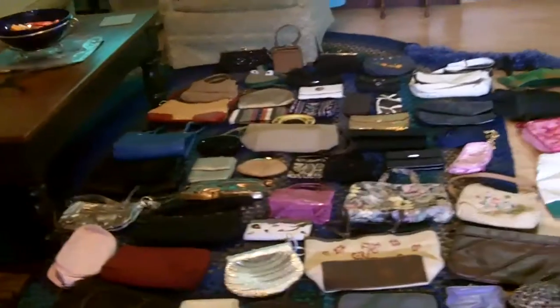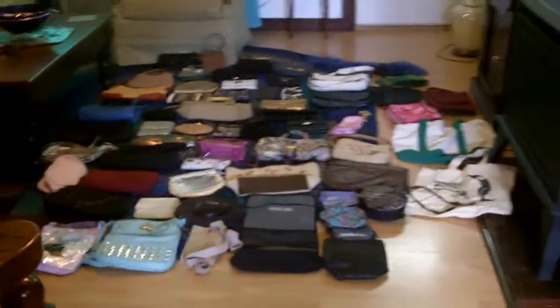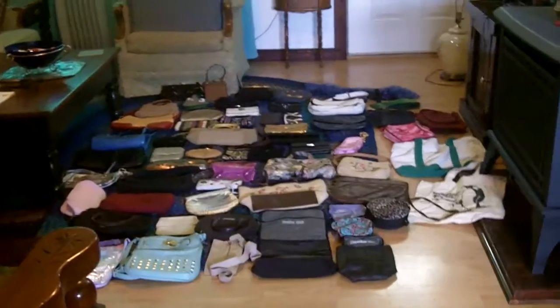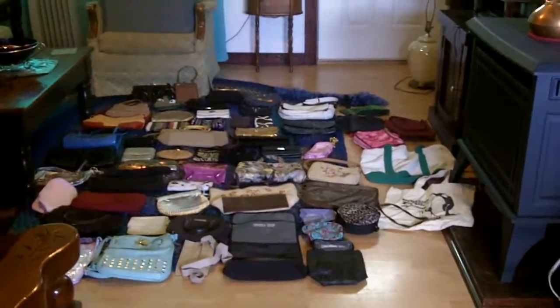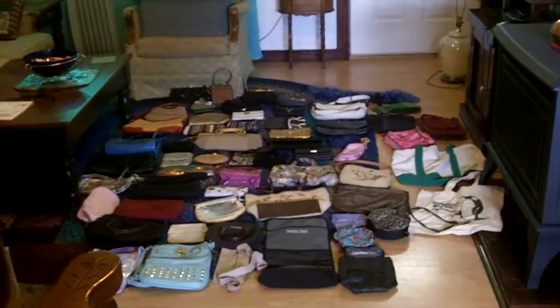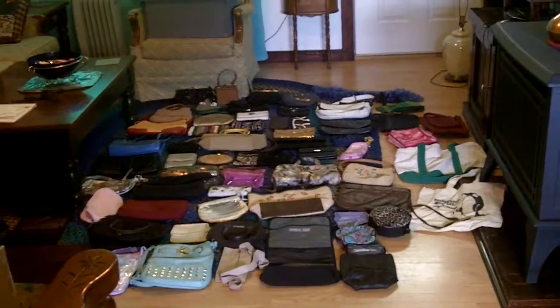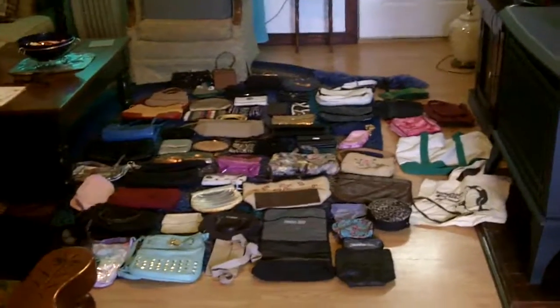Look at all those purses. And I'm actually backing up so I can get them all into the picture for you. I even had to move my furniture to put it all in here. Just look at that. Isn't that gorgeous? And I got even luckier. I opened one of them up and there was $3 in it. I actually paid $17 for all of these.